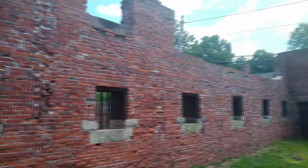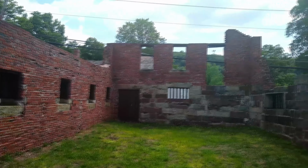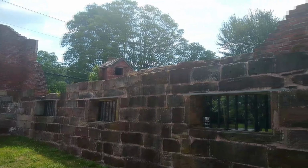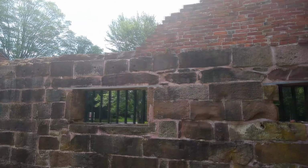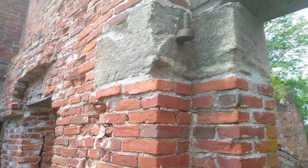And you can see, it looks like some of it's rebuilt, but this has all been rebuilt many, many years ago. So that brick is probably from the mid 1800s, and the larger block there is all original from the mid 1700s. But it's just crazy to see it, and to think of how much the world has changed since those days.